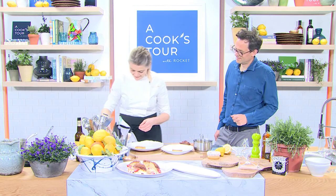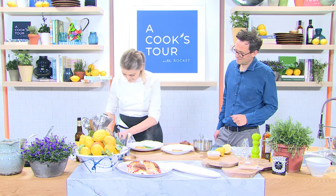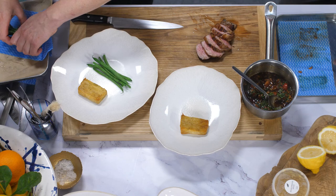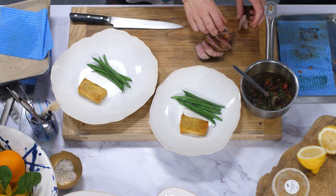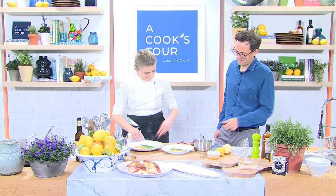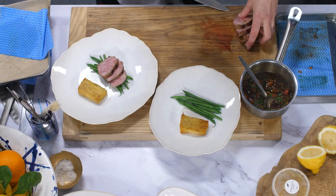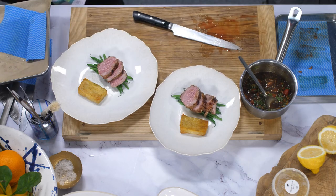Okay, and then you can plate it however you would like. It's lovely. And then I normally like to, let's just give everyone a nice few pieces each. I think that's a nice share. Looking good. Okay, so on top of the beans, like so. Okay, there we go.